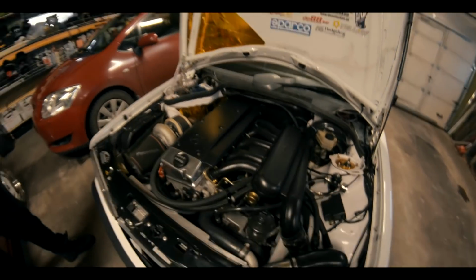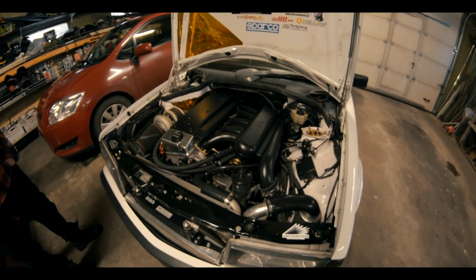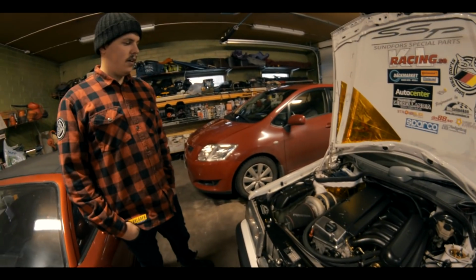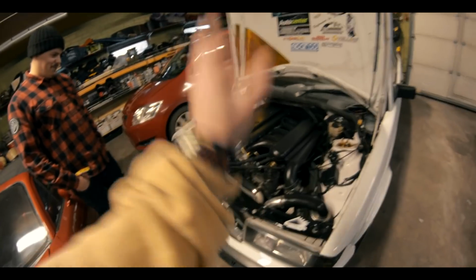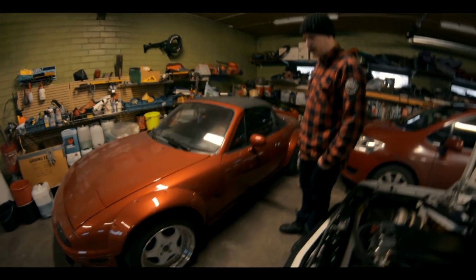Completely unopened 605 turbo engine. Almost 700,000 kilometers driven. Works like a charm. Fucking mint.